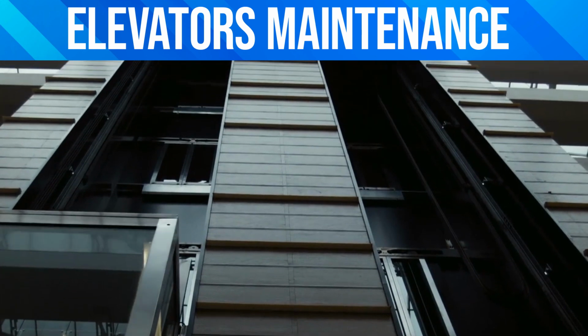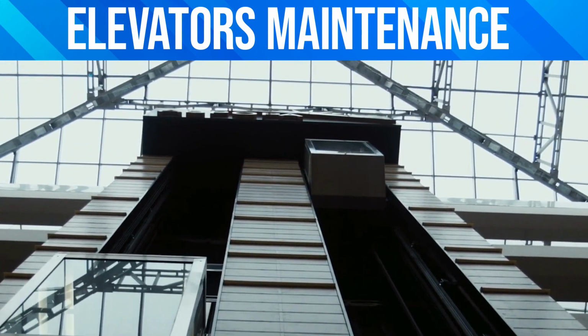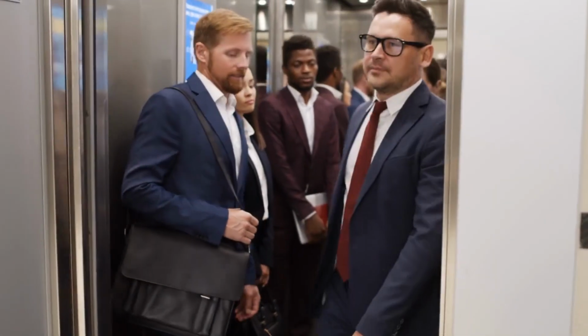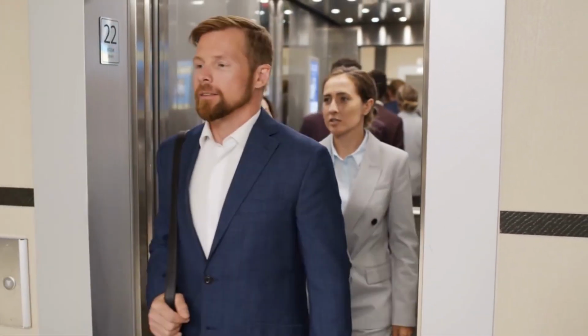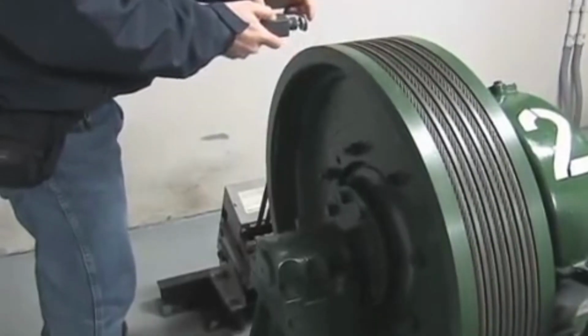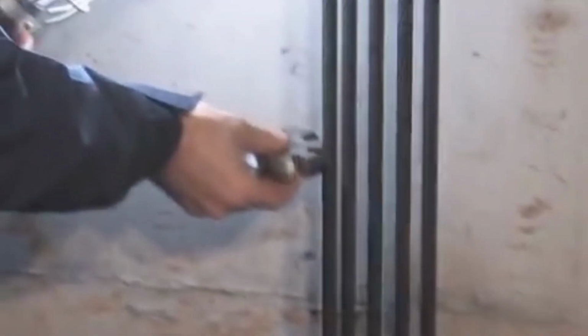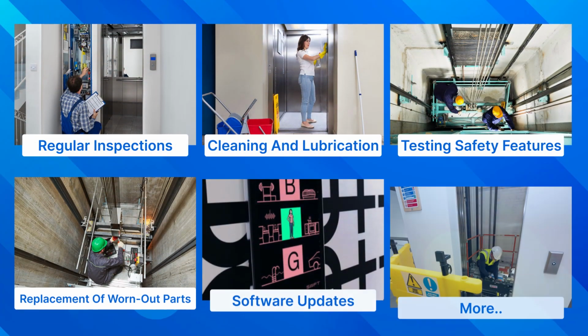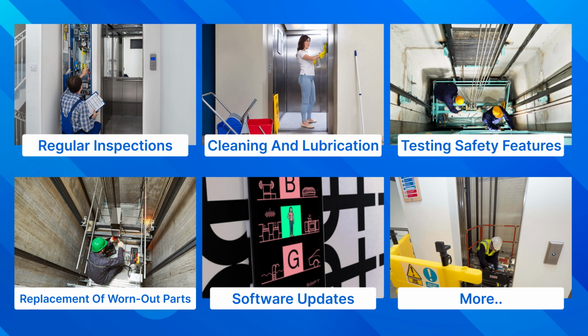In the context of multi-story buildings, the maintenance of elevators holds great significance. Given their critical role in transporting occupants and visitors, elevators must always function effectively and efficiently. Implementing a preventive maintenance program for elevators involves several key steps: regular inspections, cleaning and lubrication, testing safety features, replacement of worn-out parts, software updates.